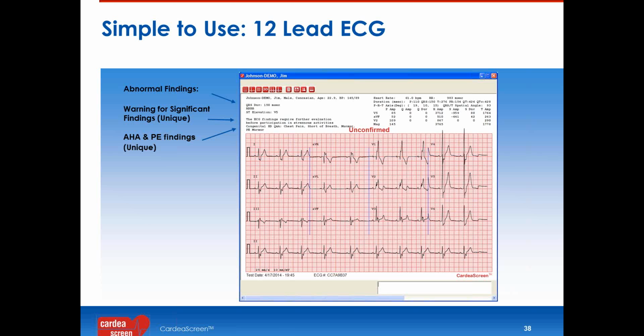For conditions that are known to be associated with risk of sudden death, we also add a warning to the ECG that it'd probably be a good idea to refrain from strenuous activities until there are some follow-up exams. And then also very helpful to the doctor, if there have been findings in the American Heart Association or the pre-participation exam findings, those will be here. In this case, this athlete had a heart murmur on pre-participation exam. So the doctor has together in one place everything that he or she needs in order to make an interpretation.